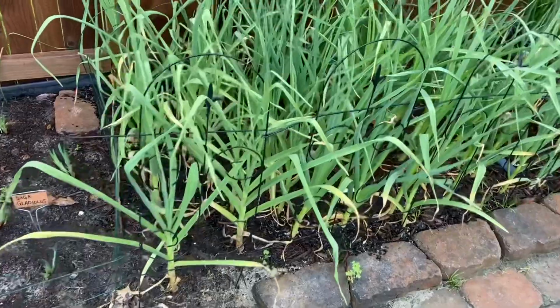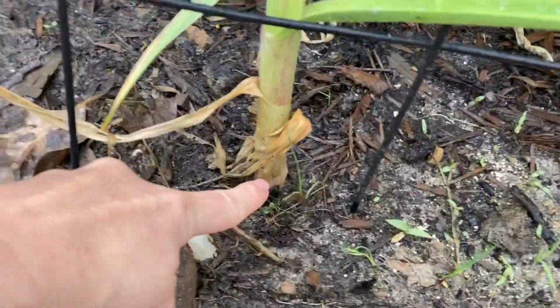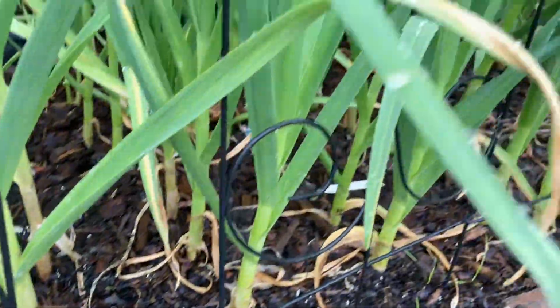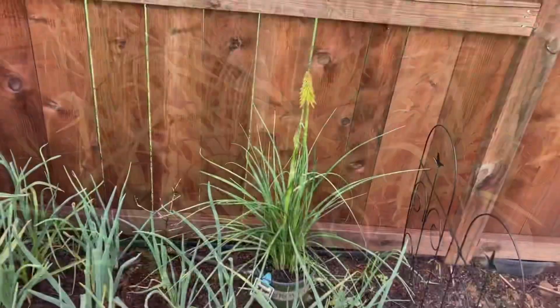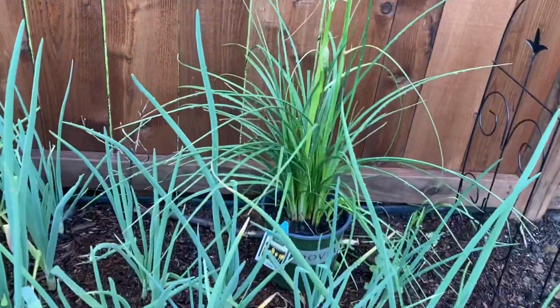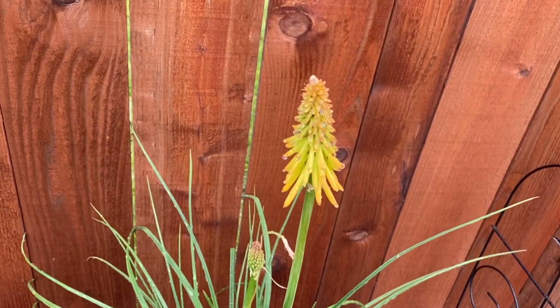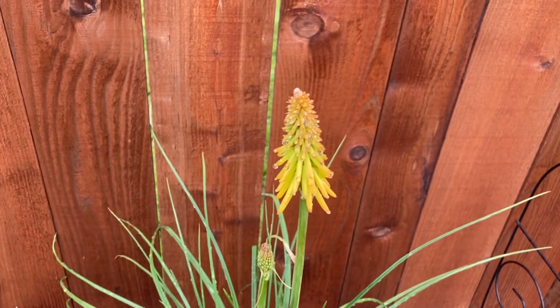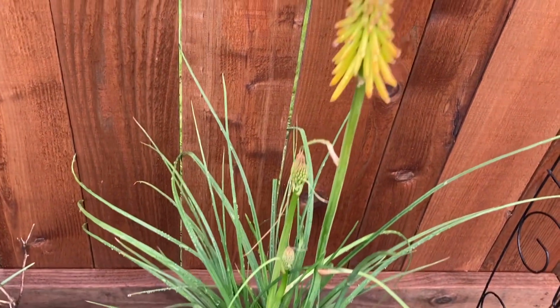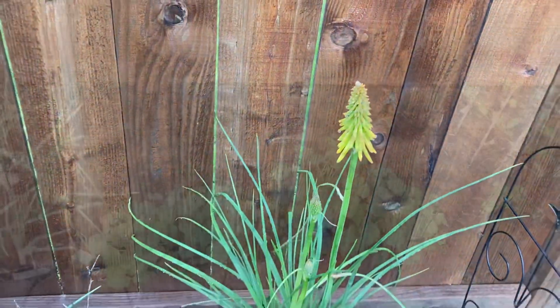These are my garlics and some onions that I planted in the fall. And look how big the stalk is getting. So we're getting closer to harvest time for all of those. This is a new plant that I got this year. It's a red hot poker, and it is the mango popsicle variety. So these will get bigger and orange and yellow, kind of mango colored, but I haven't decided exactly where to plant it, so it's still in its pot, so we'll decide that soon.